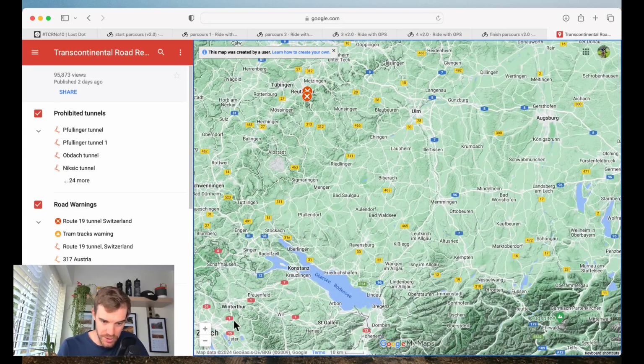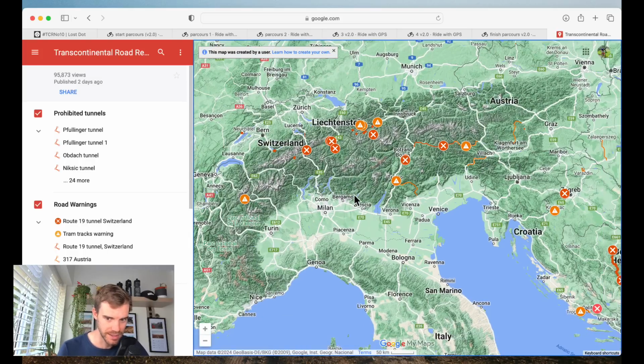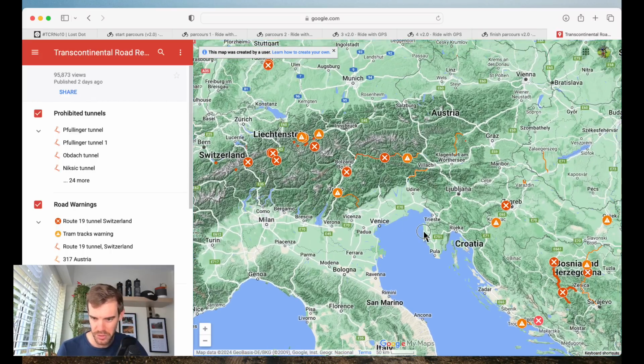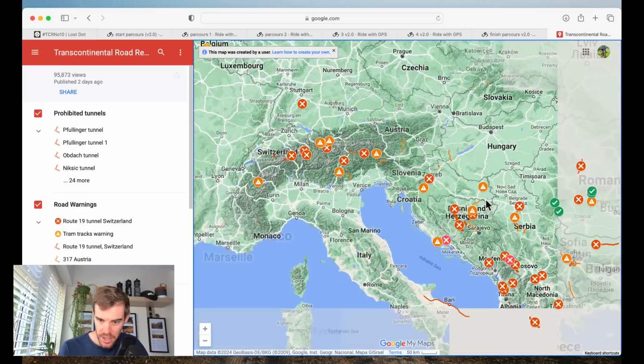Some of them are tunnels, and it's a big change since when I first did TCR in 2014 and 15, and there's basically none of this. We used to ride through tunnels and down motorways and everything, but nowadays it's a bit more controlled. Some of the more dangerous roads are banned. So this is a crucial part of planning, because if you go on a banned road, you could get disqualified or a minimum penalty. And obviously that's something you want to avoid at all costs.